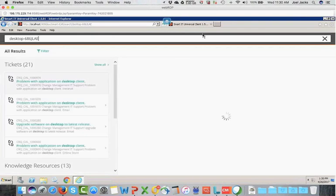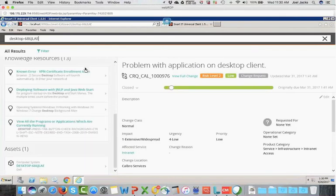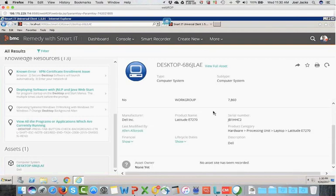Understand that some of the differences between the different products that are available to do this is that some of them are going to use cached information, so information that may be 24, 48, or however many hours old, whereas with BCM, with the integration, that information is live. It's up to date. It's showing me what the CPU is running, what the operating system is running. So really quickly here, I can see the desktop and the information that's associated to it.